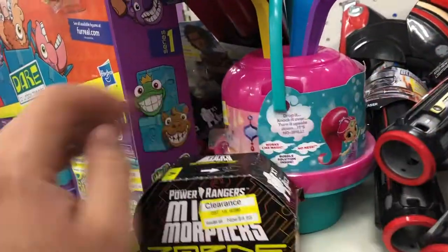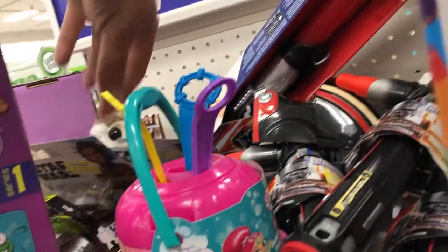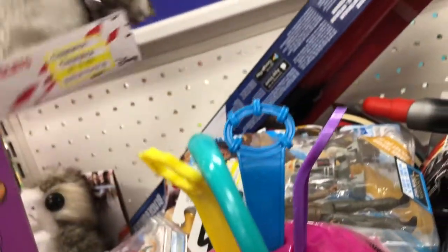It's pretty cool. There's another lightsaber back here. What are these? No way. These are pretty cool. But no more Star Wars stuff for me. I'm done with Star Wars.